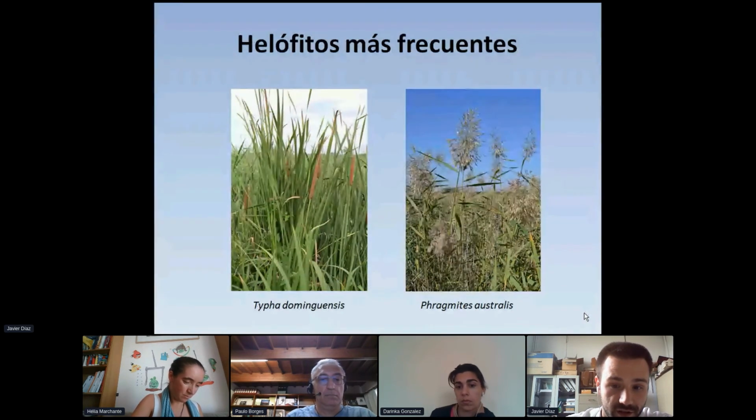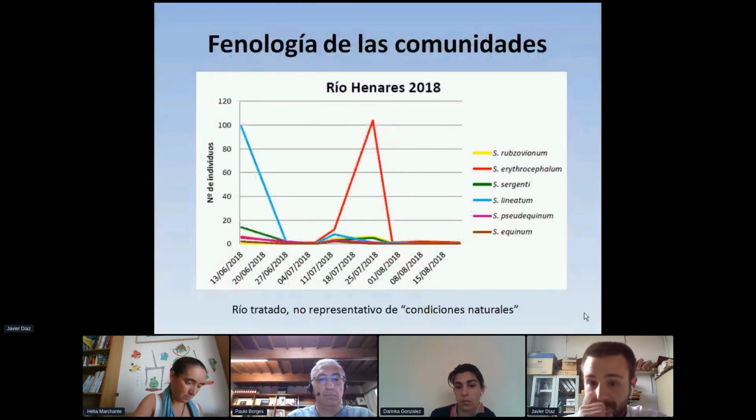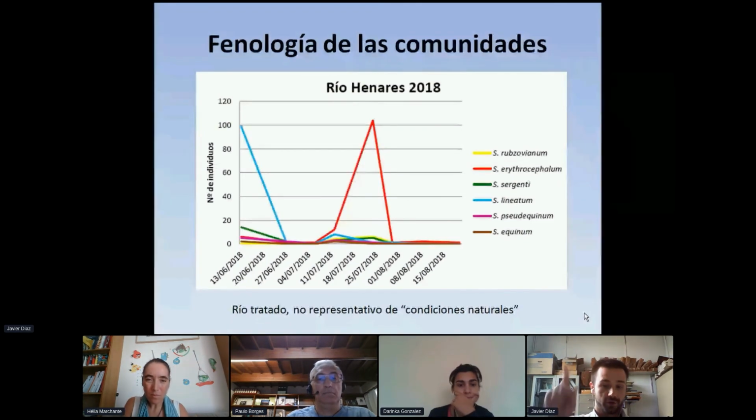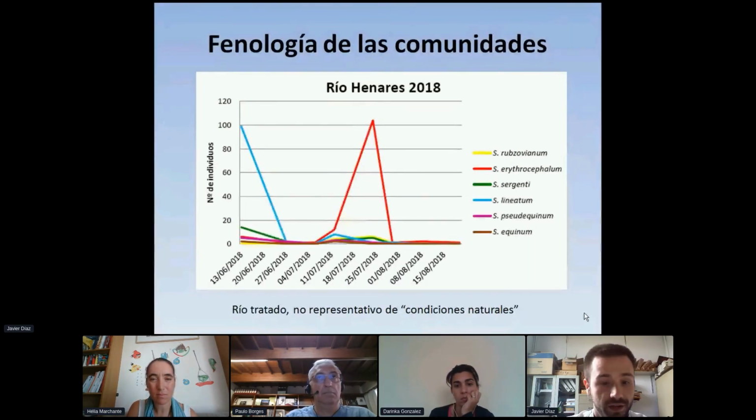Respecto a la fenología de las comunidades, en una serie de muestreos preliminares que hicimos en el río Henares a lo largo del 2018, observamos 2 grandes picos poblacionales, uno referente a Simulium erythrocephalum en el mes de julio y otro, que ya encontrábamos en descenso, de Simulium lineatum durante el mes de junio.